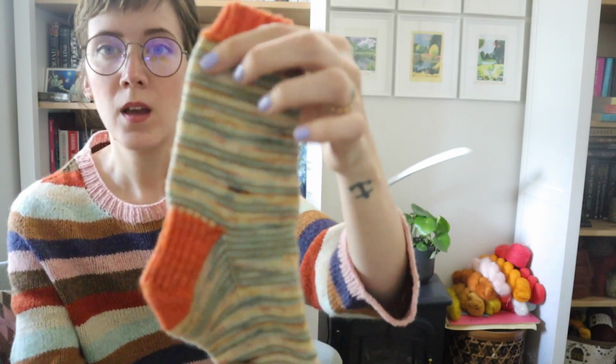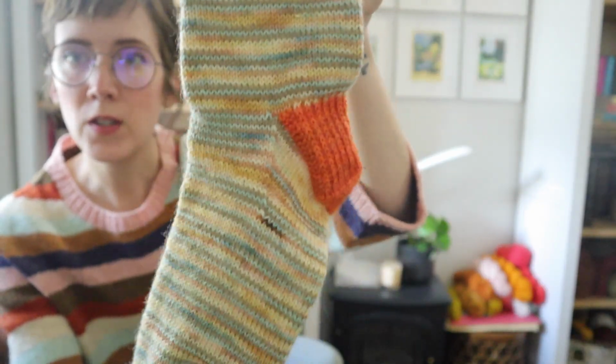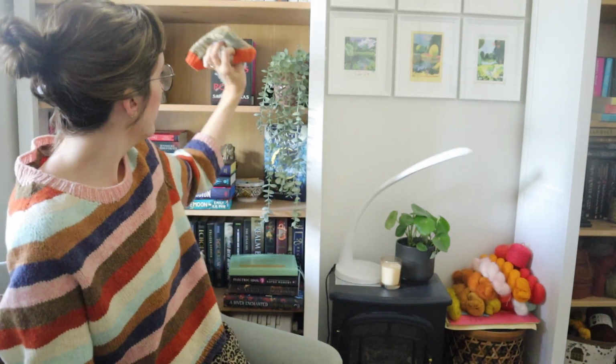And I will have this out this month. Life has just been life, you know? But that is the first sock done. I still have to do the second sock, obviously. But that is all of my finished knitting. And I do have new cast-ons.